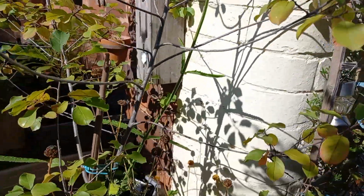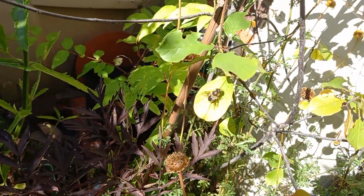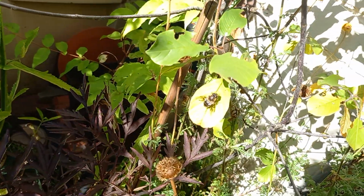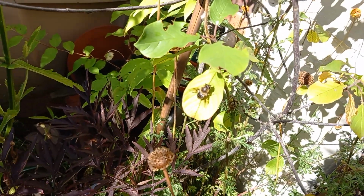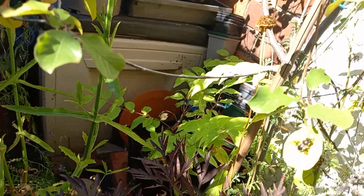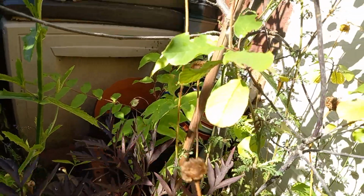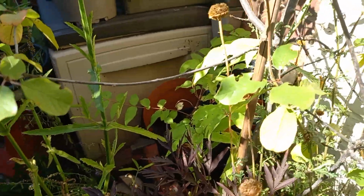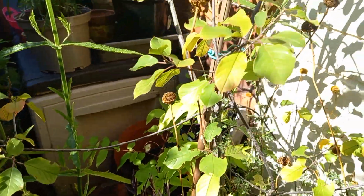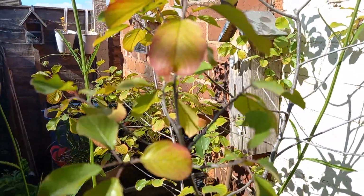Oh wow, it's a beautiful big hoverfly. Enjoying the sun there. Look, isn't that a beauty? This is on my alder buckthorn shrub. Oops, got caught up in seed heads. Just going into a little tinge of autumn colour coming into it now.